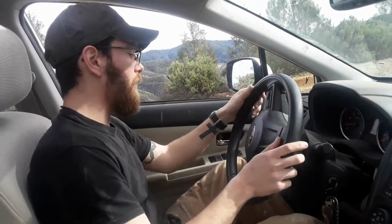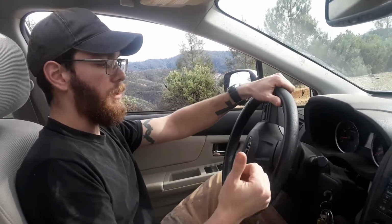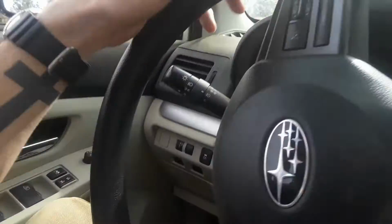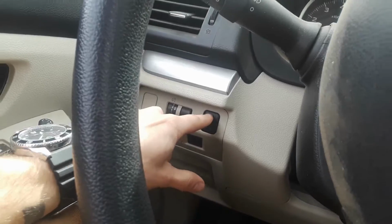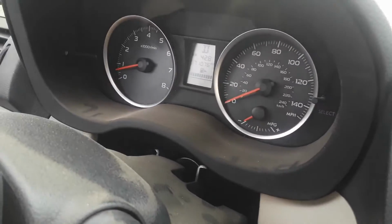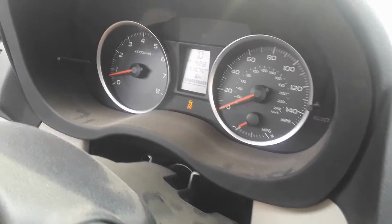All right, so we're gonna try it with traction control off just to give it a disadvantage. Big advantage this has over the Tacoma is with the Tacoma, you saw Jason switching between the different settings and it takes a while for things to click into place. Mine, traction control is off. Traction control's on. That's simple. Off, on, off, on, off, on.